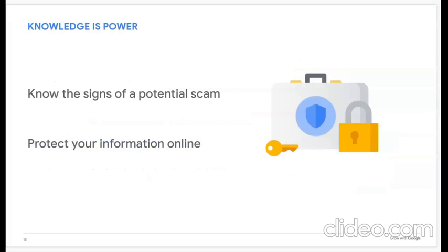The good news is that you can outsmart scammers by learning the signs of a potential scam and by always protecting your personal information online. We'll spend the rest of the workshop discussing some frequently attempted scams so you will know how to recognize them and protect yourself. Now let's take a look at a few different examples of scams you might encounter online.